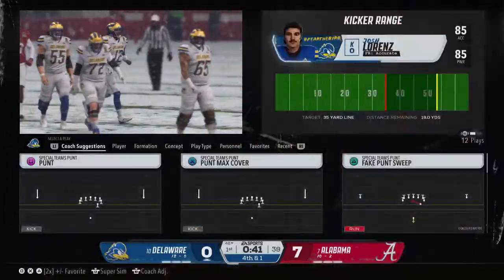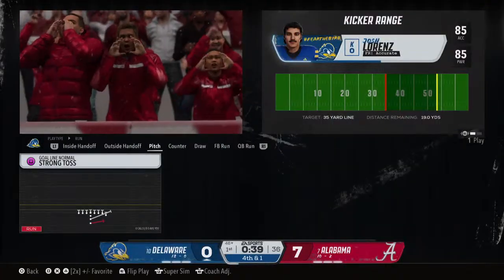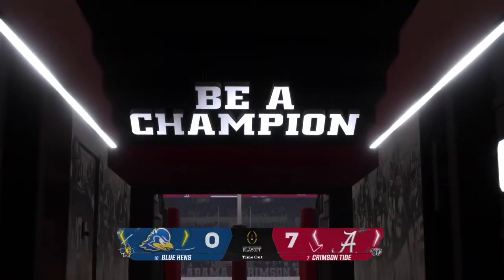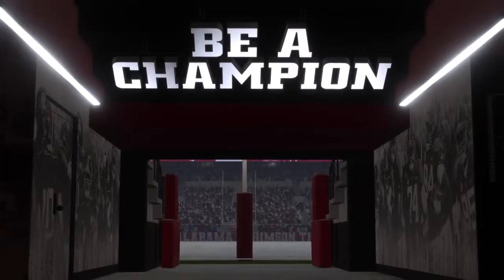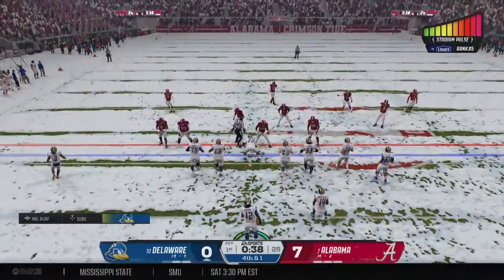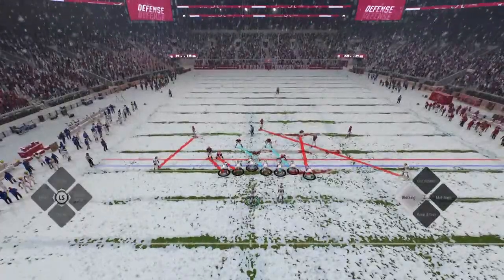And they wrap him up after the completion just short of the first down marker. Here we go, coach rolling the dice. 4th and 1 in his own territory. Now the offense will call a timeout here. Something they didn't like about what they saw there, wanting to make an adjustment before this critical down.